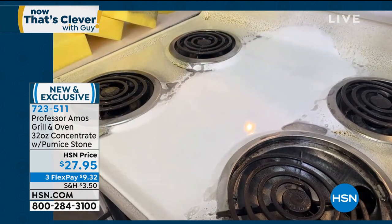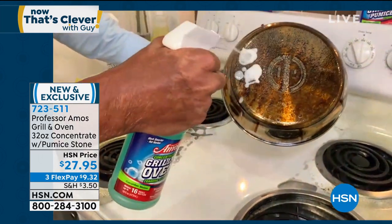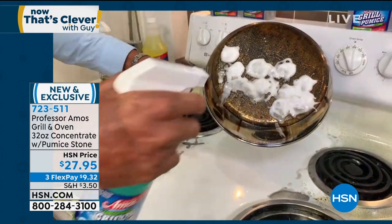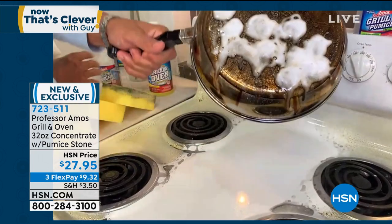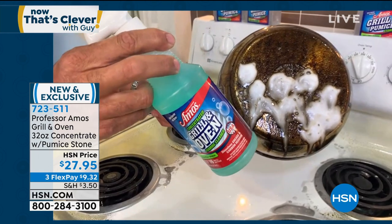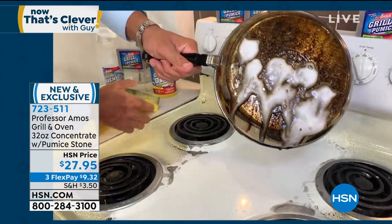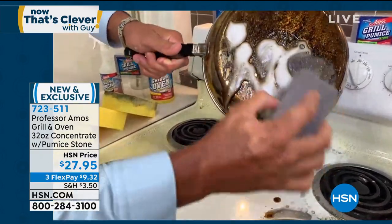And Amos, too, you guys had also told me that if we're using it as a degreaser, we can dilute it down, right? Yeah. Now, you can mix this as strong as you like, okay? You can make it 1 ounce into a bottle, or you can put 10 ounces into a bottle. You use your discretion.